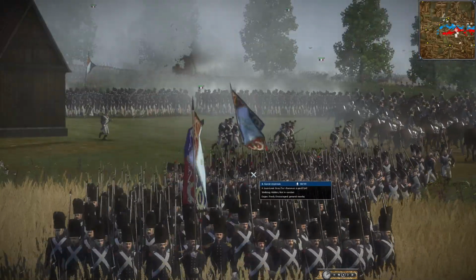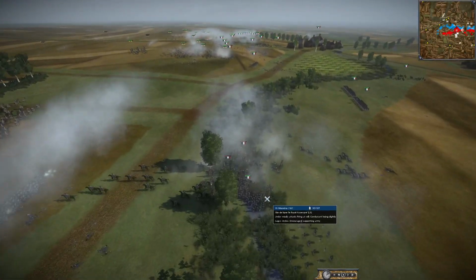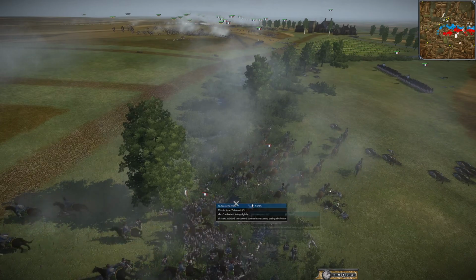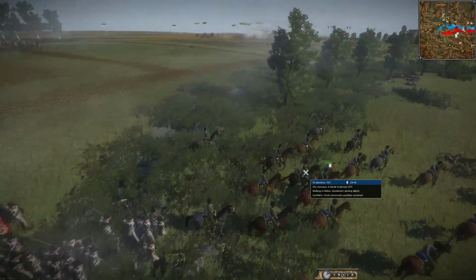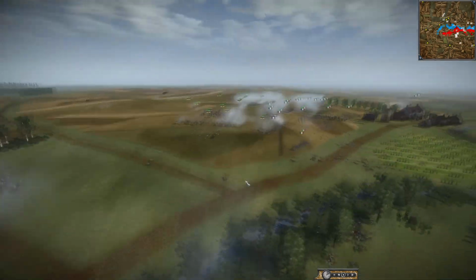And they definitely will be needed. This Austrian force is not going down without a fight. They charge in more cavalry, seems to really hurt a lot more of the French line. This cavalry being defensive here. More Austrians shifting forward towards the front lines.